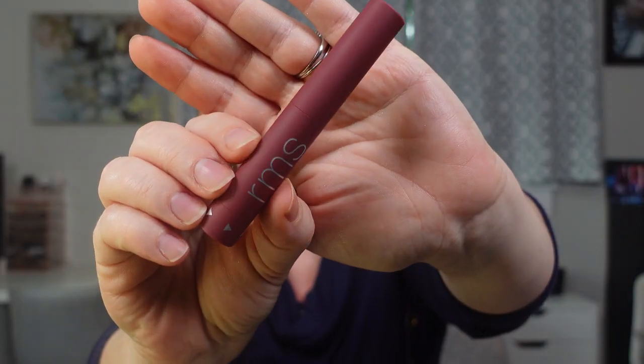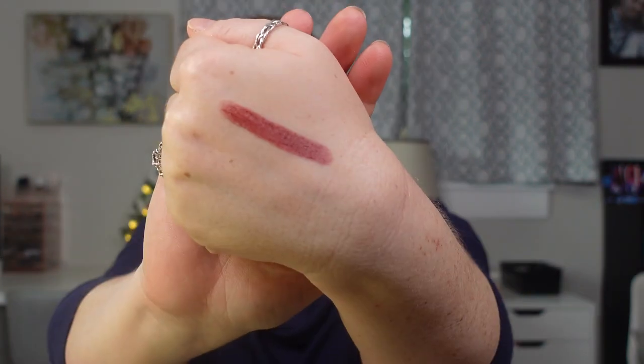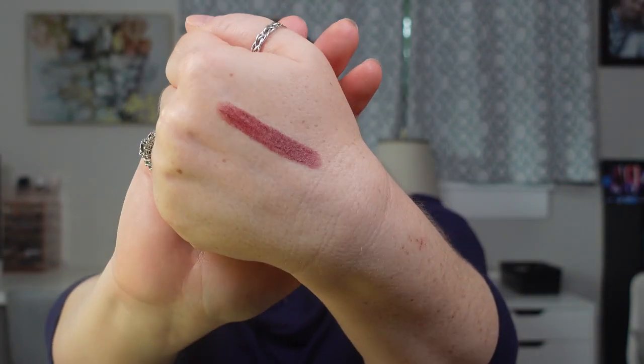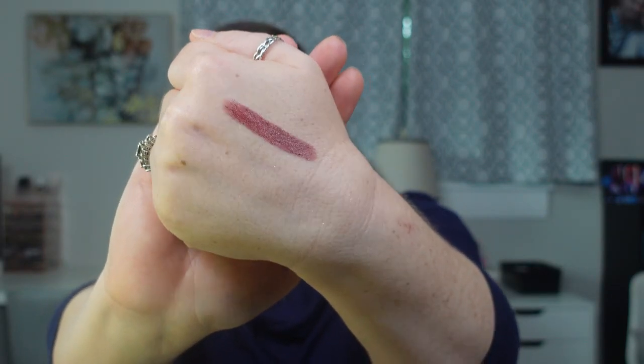Another exceptional formula, in my opinion, are the legendary lipsticks from RMS Beauty. I have mine in the shade Angela. I've seen terrible reviews for these, and I think they are fantastic. They're opaque, but they're more like a satin finish, so they're not like a fully intense looking lipstick. They have this coolness about them. They're almost like a water formula where they're cold going on.